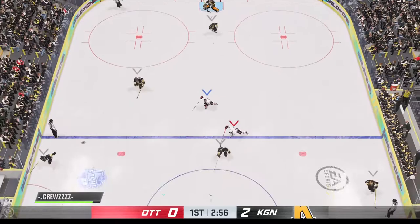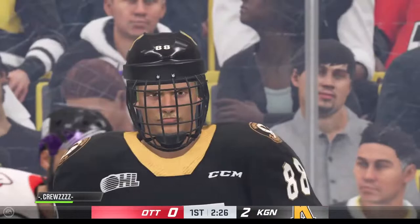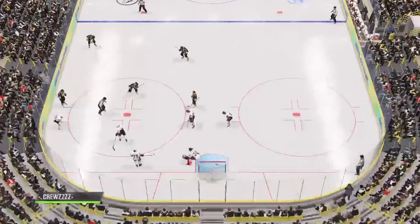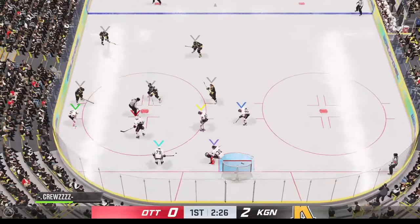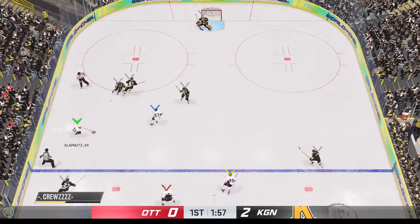The Frontenacs will play it from the defensive zone. Errant pass, and they can't connect. And there we go. Icing is the call. Late goings of this period. 2-0 is the score. Mercer's won the draw here in the offensive zone. Possession earned on the draw, James. We'll see if they can set something up.